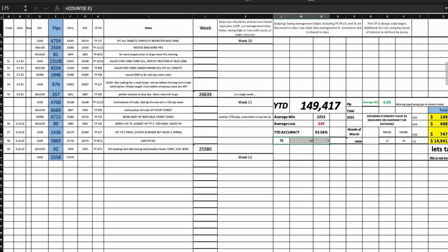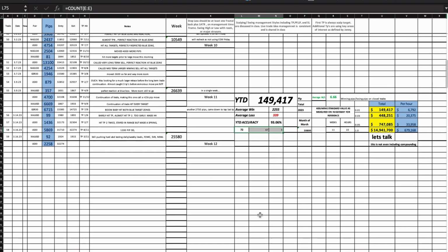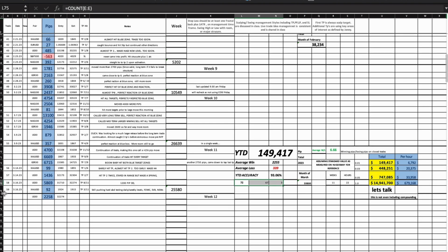Let me minimize this a little bit more. I really should, actually. It's going to be too hard to see, isn't it? So this is for last week. We got over 25,000 pips and 26,000 pips. These were 2 of our biggest weeks ever. We're on track to potentially have the largest month we've had, I think altogether since we've been doing this tracking. Take a look at this.